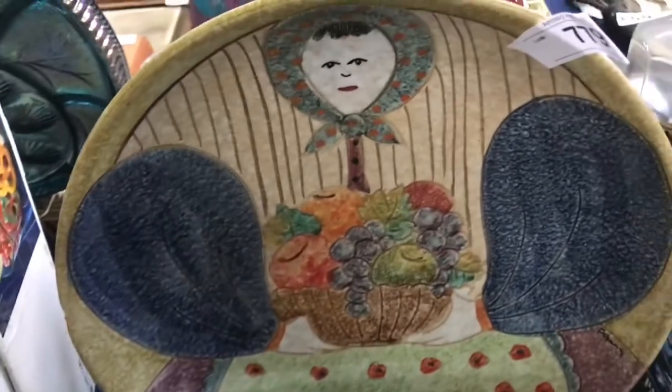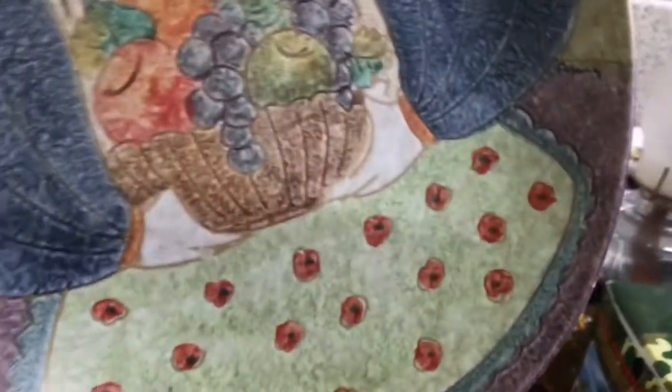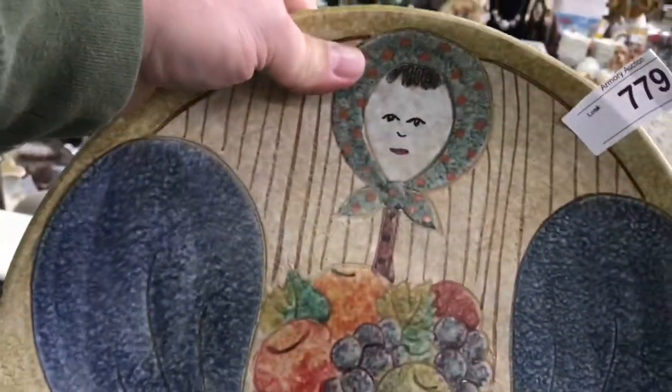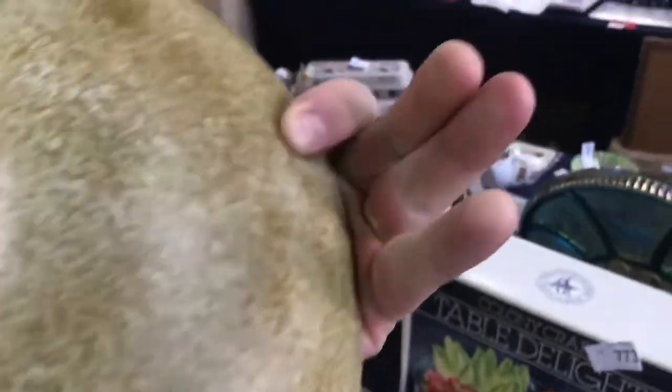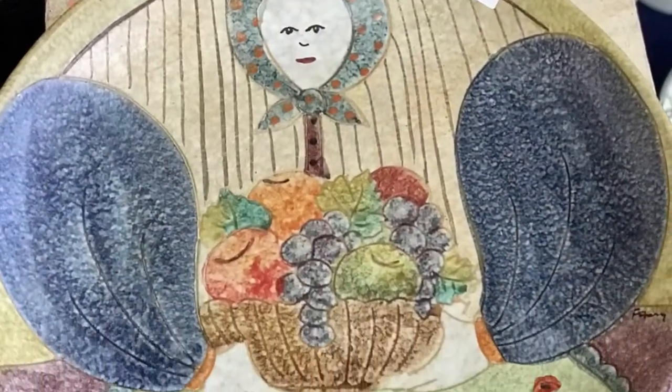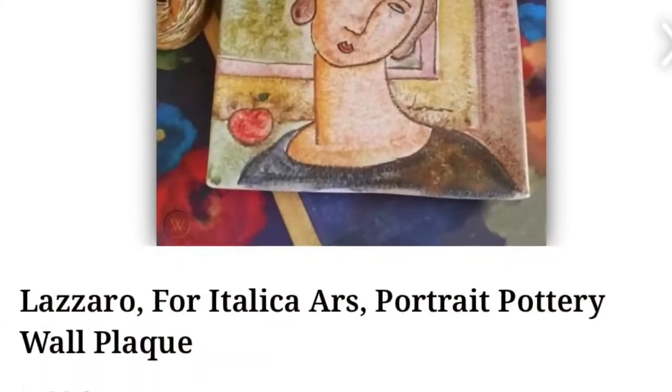This is a little Italian dish. It's almost like a portrait plate. I found some comps on this, but this one actually has a chip on the edge. But the only comps I could find were some figurines and a portrait plate. It's a little different. There are just some similarities in the company.